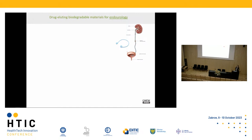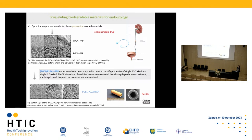The main problem is that implantation of ureteral stents is very inconvenient for the patient, especially at the beginning of the therapy, since the ureter has a natural spasmodic effect, and this is inconvenient. So I obtained a drug-loaded material, papaverine-loaded material. Papaverine is an antispasmodic drug, and it could give this antispasmodic effect.